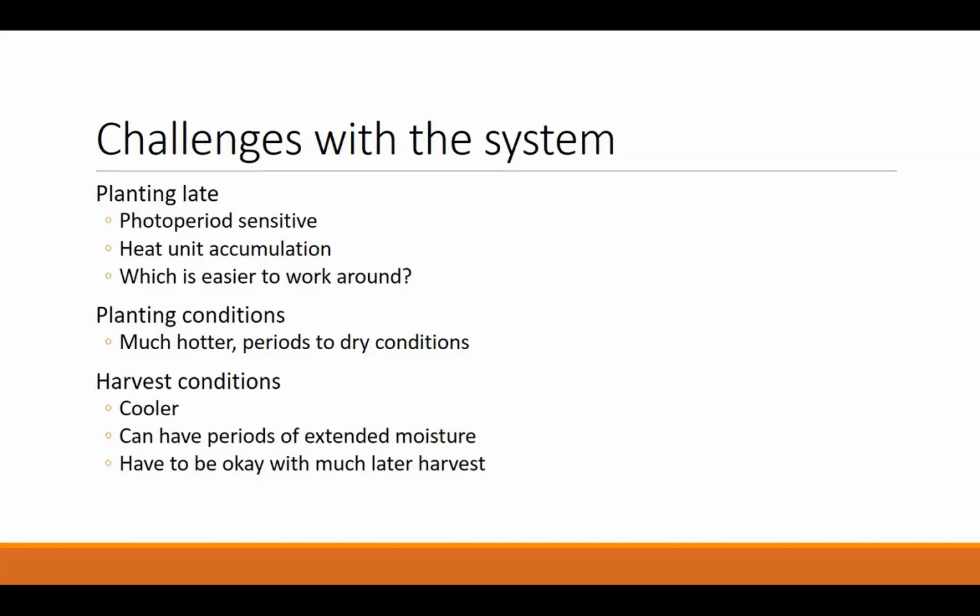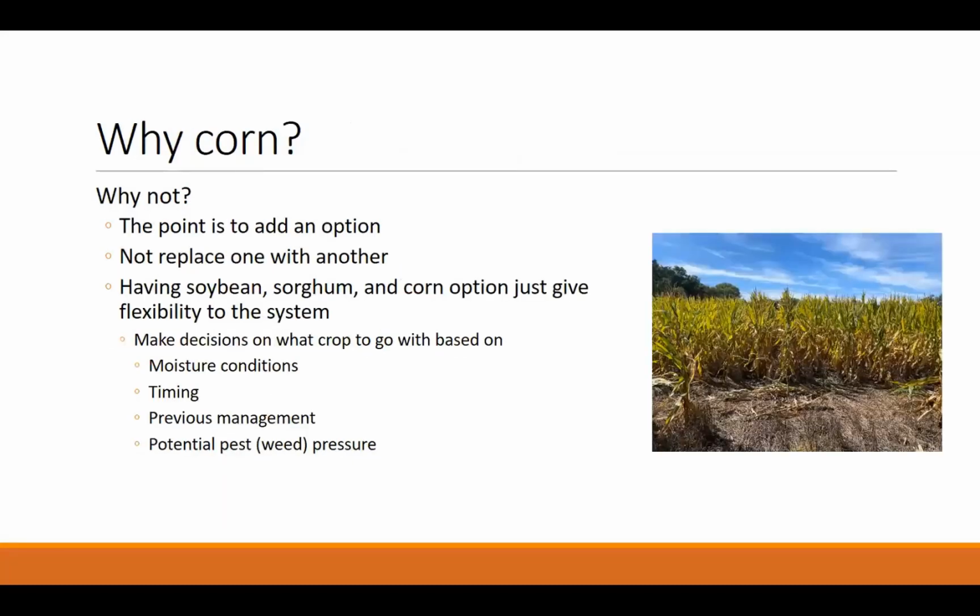So we'll get into the question of why corn, why not soybean? Soybean is something we've looked at, and a lot of folks have looked at throughout the United States as a double crop, and it is the most popular option if you want primary row crop production. The point's not to replace soybean. The point is to say, maybe there are systems where soybean works really well, maybe there are systems where grain sorghum works really well and corn won't, but maybe there are some systems where corn will work really well.